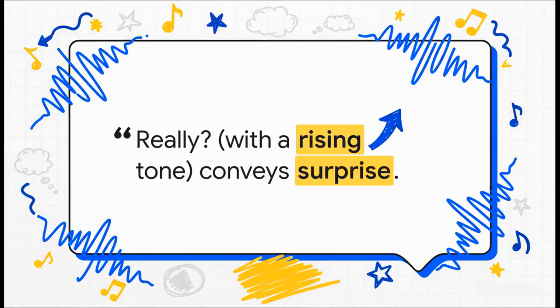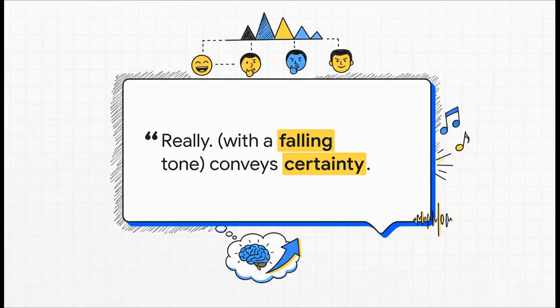Let's play a little game with just one word, really. Okay, listen to this. Really? What emotion do you hear? Surprise, right? Maybe a little disbelief? My voice went up at the end and it turned into a question. Okay, now listen to the same exact word, but with a different tune. Really. See? Totally different feeling. Now it sounds like I agree with you or I'm certain about something. Same word, two completely different messages. That is the power of intonation.